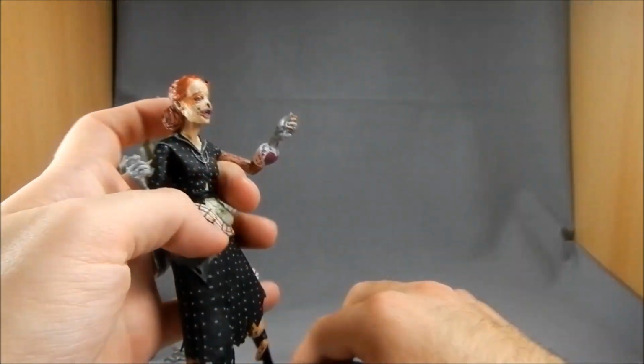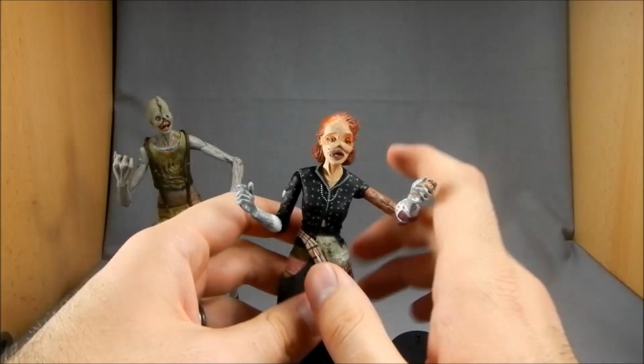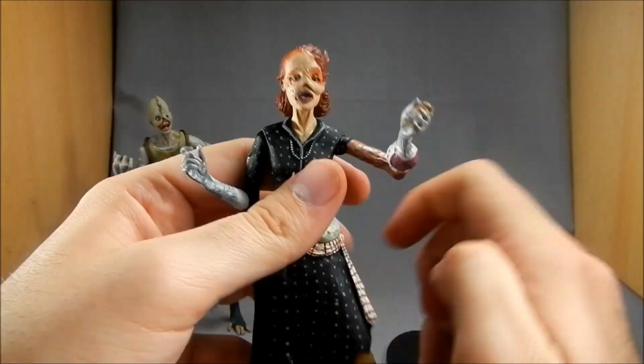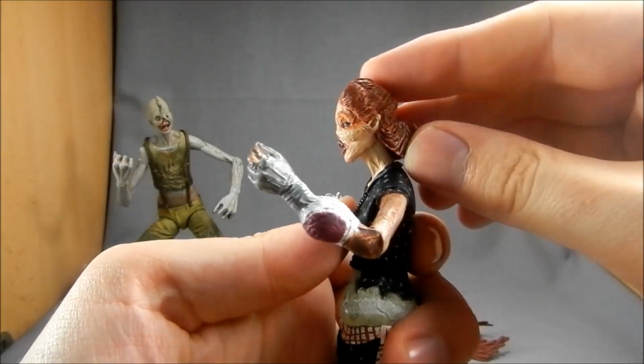So very cool. Articulation-wise, she is more limited because she was one of the early figures they put out from Bioshock. He came much later, but she's got a ball-jointed neck, which has excellent down motion.